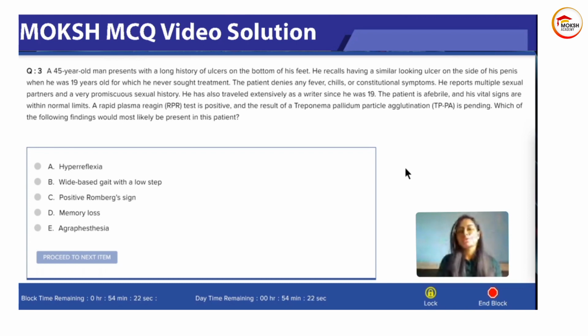He has also traveled extensively as a writer since he was 9. The patient is afebrile and his vital signs are all normal. RPR test is positive and the result of Treponema pallidum particle agglutination, which is TPPA, is pending. Which of the following findings would most likely be present in this patient? Hyperreflexia, wide base gait with a low step, positive rhomboid sign, memory loss, and agraphesthesia.